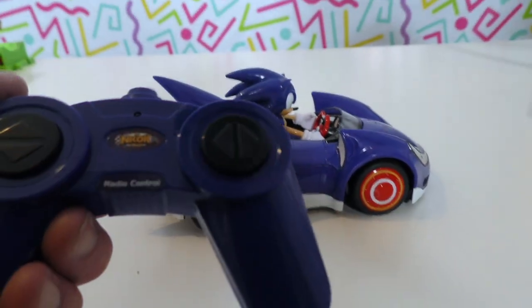These things are fast. Oh, no, Sonic. We better take you outside, Sonic, so we can race you. Okay, Sonic. Look at Sonic's headlights.